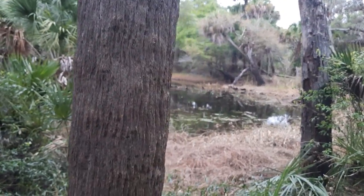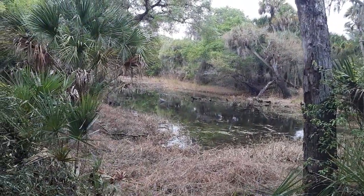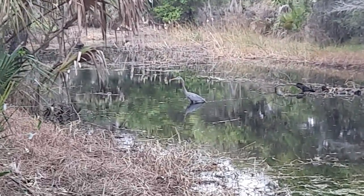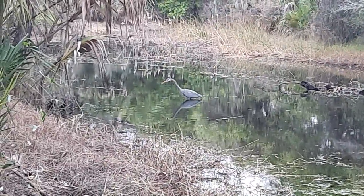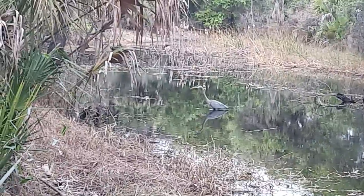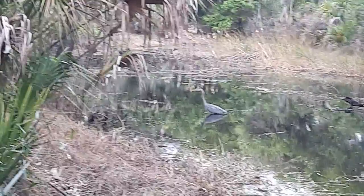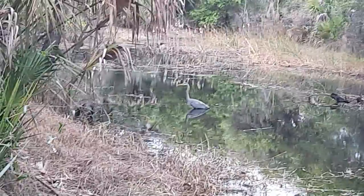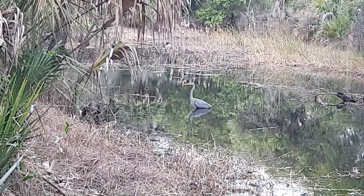Since it's moving, I'm just trying to not cause too much noise. There we go. But they are distinguished by having an orange beak, and typically, if you know that you're looking at a great blue heron, along its shoulders they have these dark red and black spots. You can't really see it because it's not facing me, but that's another way to help you know if you're looking at a great blue heron.